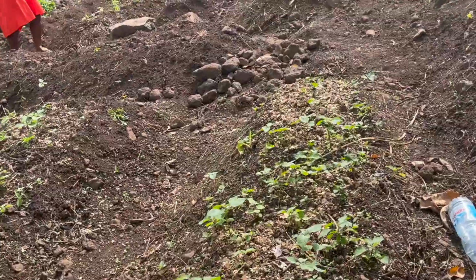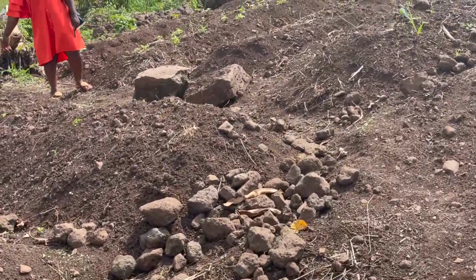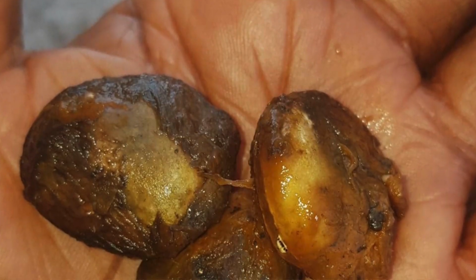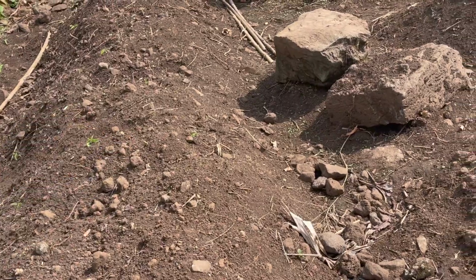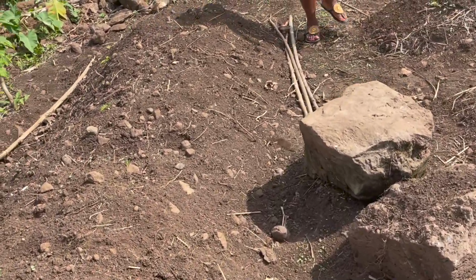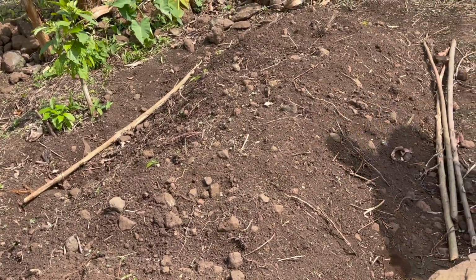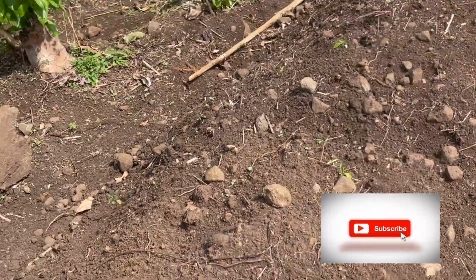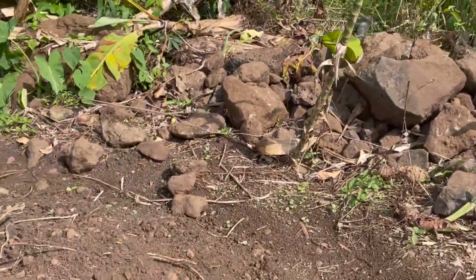So this ridge is all okong. Is that the one you showed me the picture of? Somebody showed me some seeds. It's already coming out. Here is another one. To get okong to germinate where we are, oh my goodness, it's a nightmare.